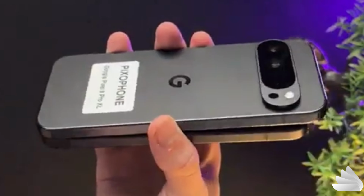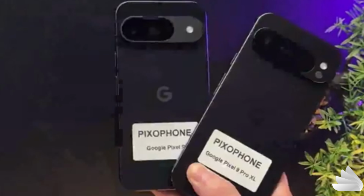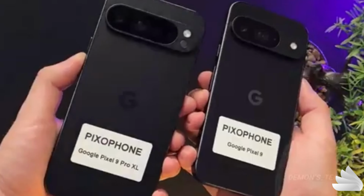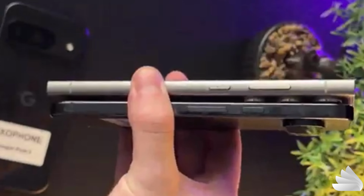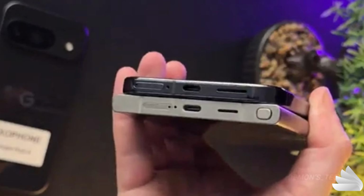The Pixel 9 has a 6.24-inch display, while the 9 Pro XL has a 6.3-inch display. The Pixel 9 Pro is said to have a 6.34-inch display. The Pixel 9 Pro XL has 3 rear cameras, an LED flash, and a temperature sensor. The power and volume keys are located on the right side frame, like the Pixel 9, and at the bottom are the SIM tray, Type-C port, and speaker grille. The Pixel 9 Pro XL features a wide bezel, which is not available on the base model.